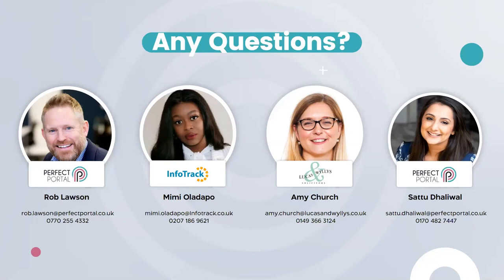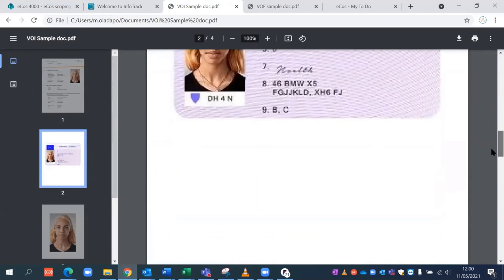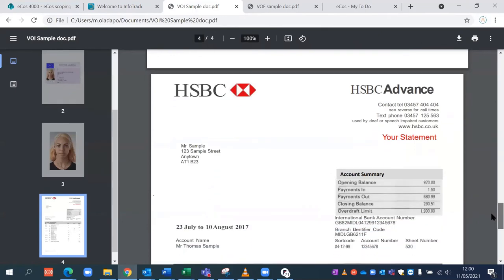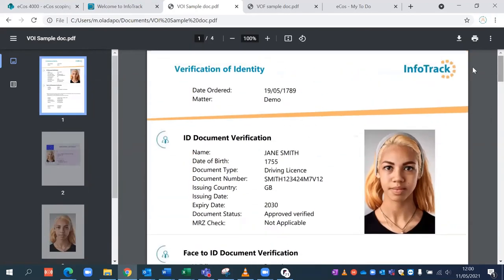This might be for you, Mimi. Can we see or print a copy of ID taken for our central register? Yes, you most certainly can. If it's okay, Sato, I'm just going to share my screen, because that's something I should have displayed beforehand. Along with the verification that the client is who they say they are, we will also provide you with a copy of the document your client used to verify for your records. We'll also provide you with a selfie that we take of your client during the process, and lastly, the document your client submitted for their proof of address. So this will all be made available to you. If you're integrated, it will automatically store within your case management system. Otherwise, it's made available via InfoTrack.